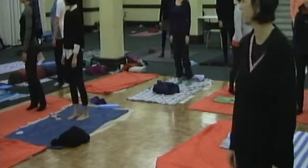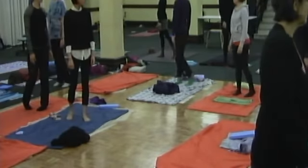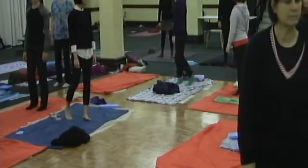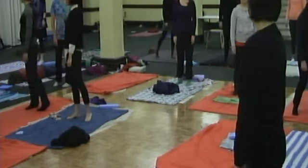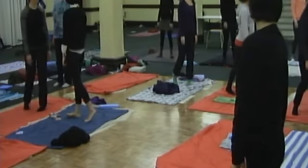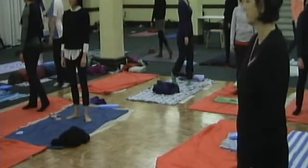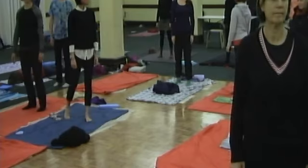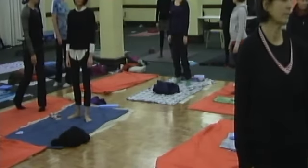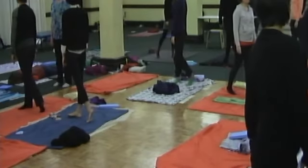And just pivot on the ball of the foot. And vice versa for the other side. So turn over the left and right shoulder. Let the left heel slide out and pivot on the ball of the foot. Notice the ease.